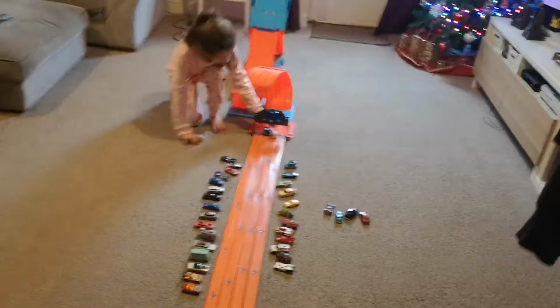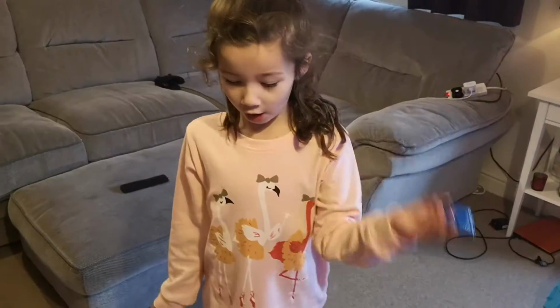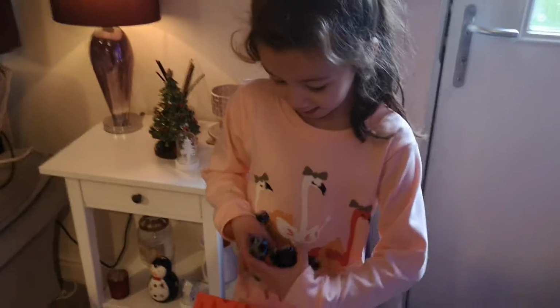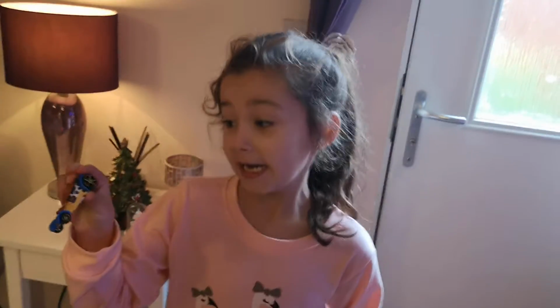It's the shopkin car and the alien Toy Story car one. Okay, this next one up is this one. This is Woody and his favourite food is what you really said.